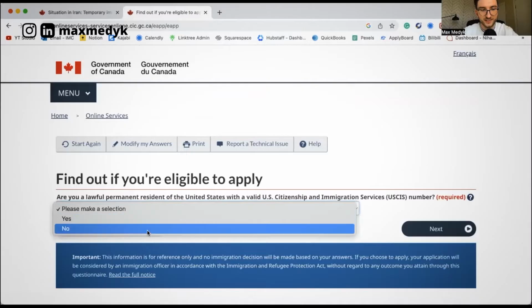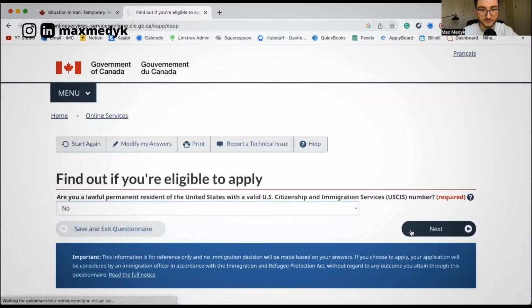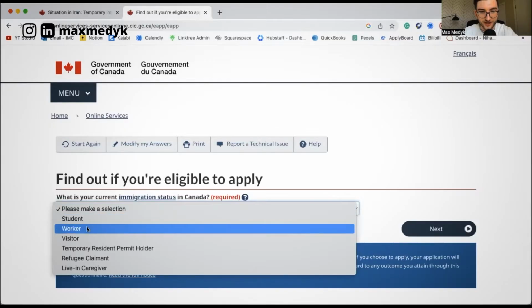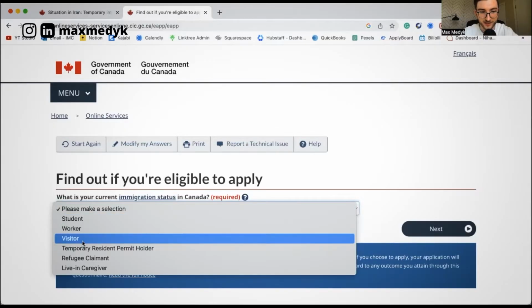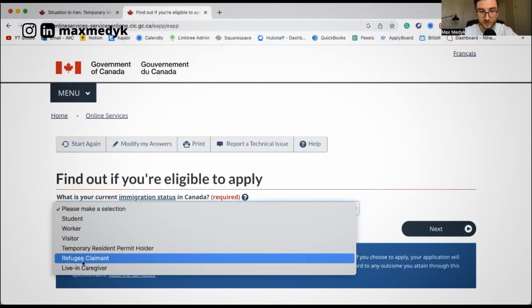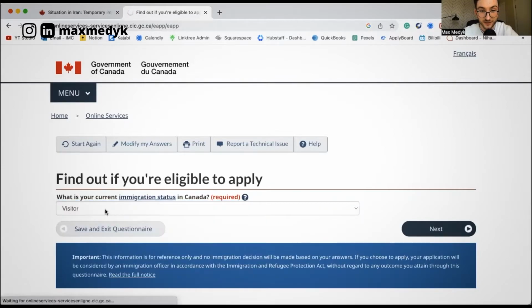Question about the US citizenship, I'm going to say no, but it might be different for you. About your immigration status in Canada. In order to qualify, you need to have a temporary resident status like visitor or study status, but you cannot be a refugee or live-in caregiver to qualify under this stream. So I selected visitor for this one.